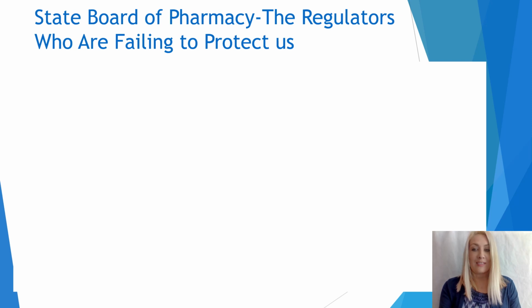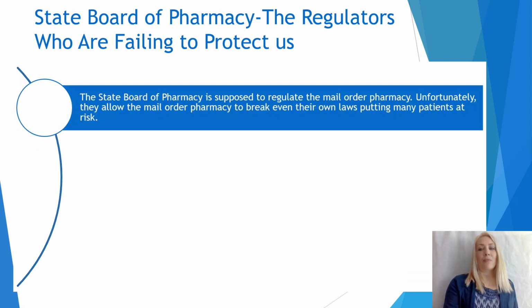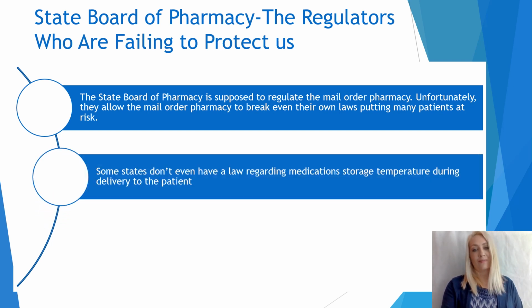So we know now that it's the State Board of Pharmacy, the regulators, who are failing to protect us. The State Board of Pharmacy is supposed to regulate the mail order pharmacy. Unfortunately, they allow the mail order pharmacy to break even their own laws, putting many patients at risk. Some states don't even have a law regarding medication storage temperature during delivery to the patients.